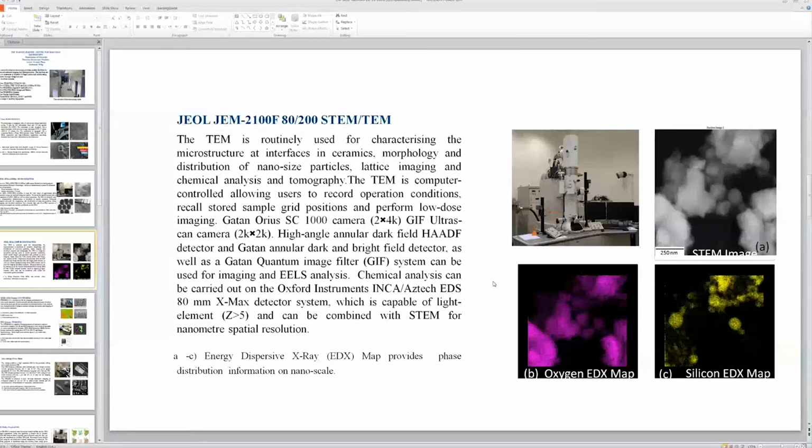The example which I'll show you here is doing a mapping on a sample that has multiple components. I'm showing just silicon and oxygen here. So it's a very versatile microscope to do EELS, to do EDX, and to do high-resolution imaging. The operation of this machine is very, very similar to the 2000 Plus. It is a slightly older microscope, and the software is slightly different. But once people get trained on the 2000 Plus, it is very straightforward for users to be able to use this microscope.